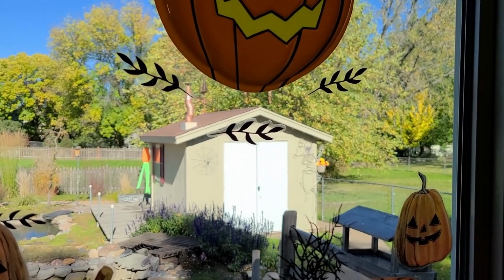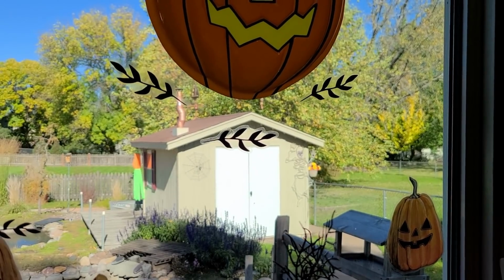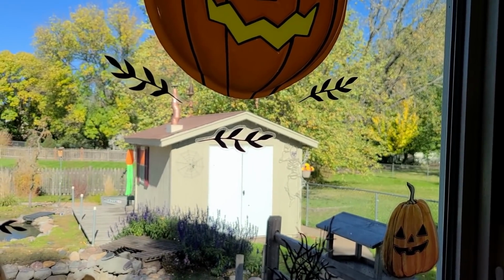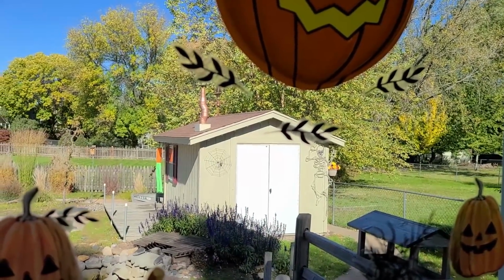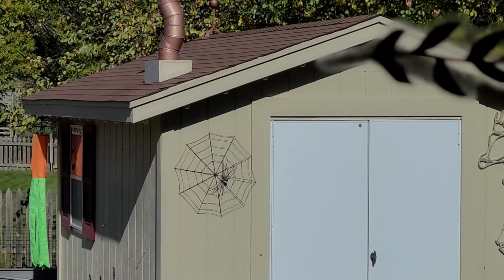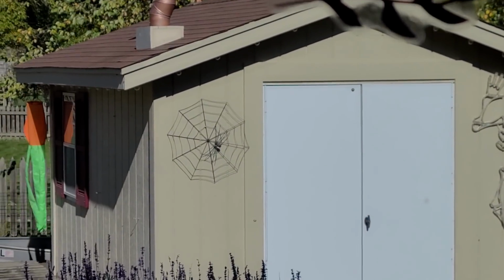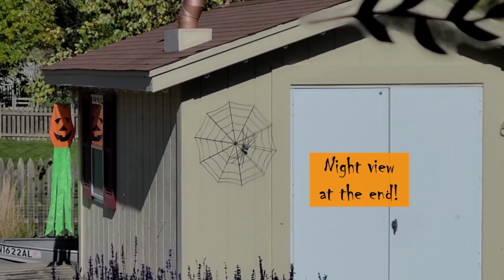And a lit skeleton over there that Norm puts up every year. I will show you in a minute here what it looks like at night when we look out the window. So fun. I did take some photos last night. And there's a spider web. Big metal spider web. There you go. On the other side. So that's what we see at night. And boy, was it windy the other day. There's the windsock, a little better.